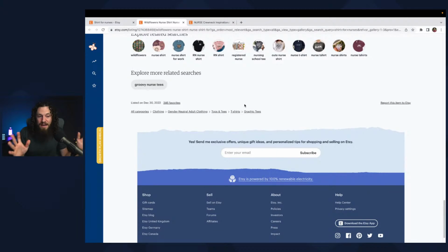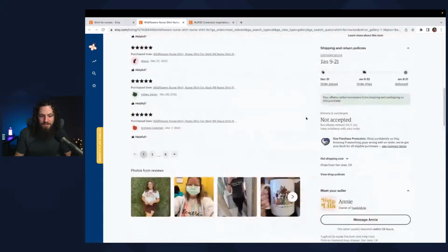So this is all the data you can get from EverBee, but EverBee just makes it so much faster, so much easier, and it will give you the estimated total sales, which you can't get on your own. Also, it'll give you the estimated revenue, which you can't get on your own. So let's use the EverBee Chrome extension here.